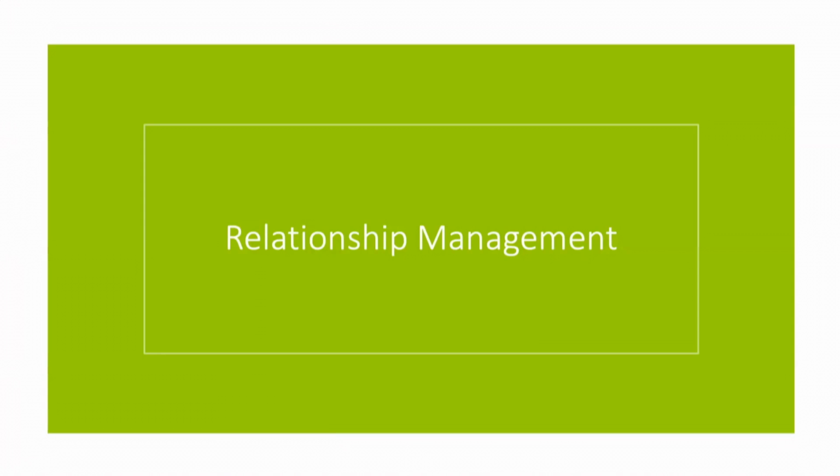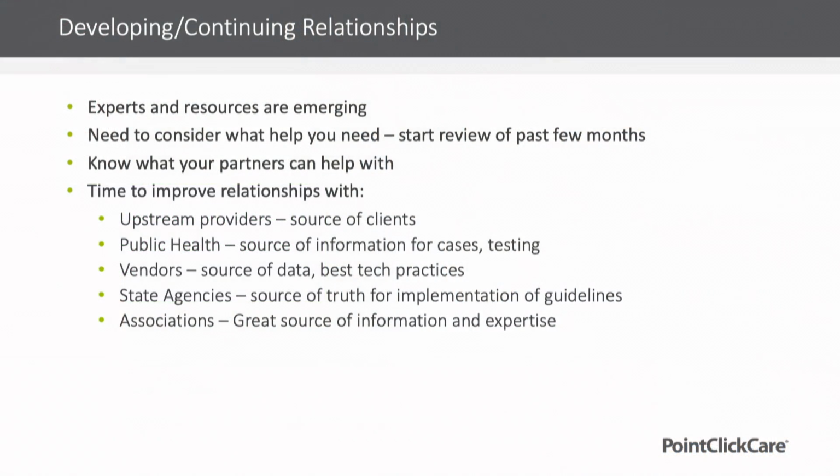So that's led us into a place where we really need to start thinking about the types of relationships we have in order to manage this disease. When this started, we had very few experts and resources emerging out of there, but we're now starting to see those people arise. We need to consider what help you need for the next wave if you're not already in it, and start reviewing what happened in the past few months.